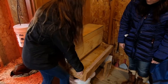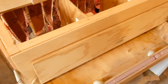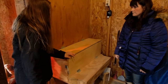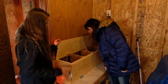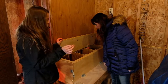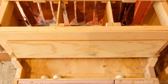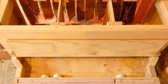And also, with the rolling nest box, it's a little bit easier because some people put pine shavings in here, but that can get a little messy with your eggs. Sure. Especially cleaning it, they can stick to it because it's a little wet sometimes. Okay. So it's just a cleaner, easier way to collect the eggs, huh? Mm-hmm.